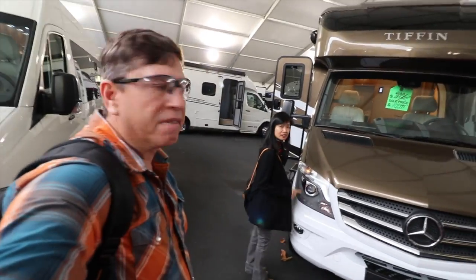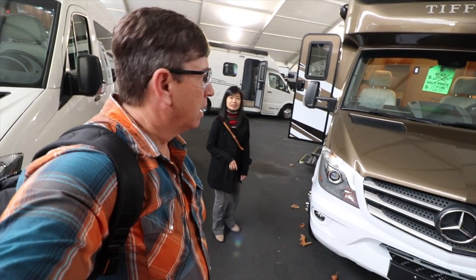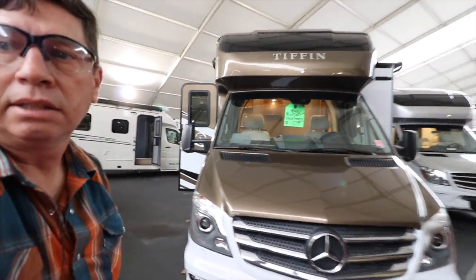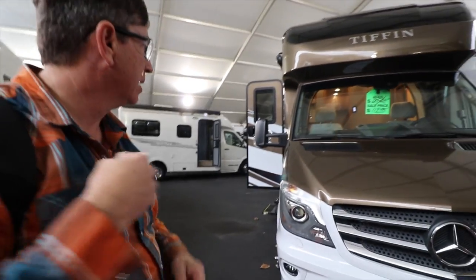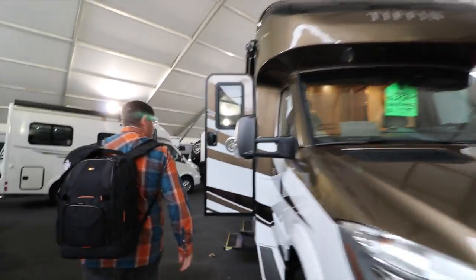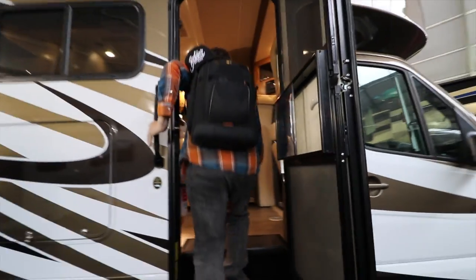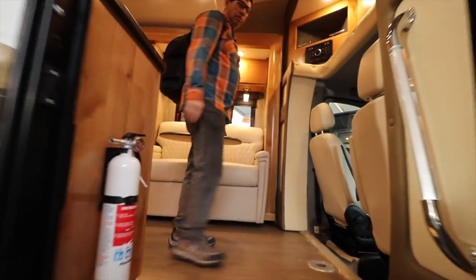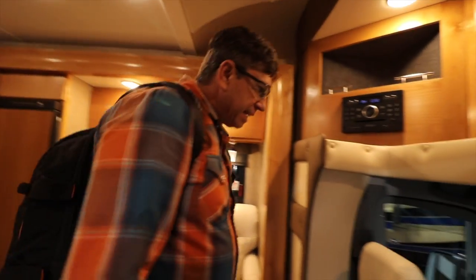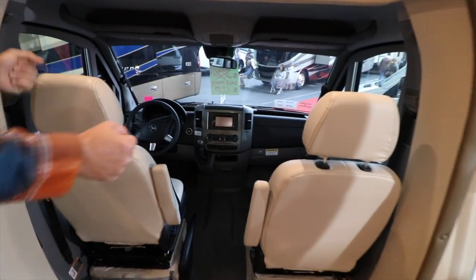So it looks like Tiffin finally got in the Class C market, which is a very smart move. They have sided with Mercedes, it looks like, and we have the ability to take a look at this. Come with me. What do we have here? Mercedes chassis. So you can seat two here. Nice firm seats here. Really easy to drive.